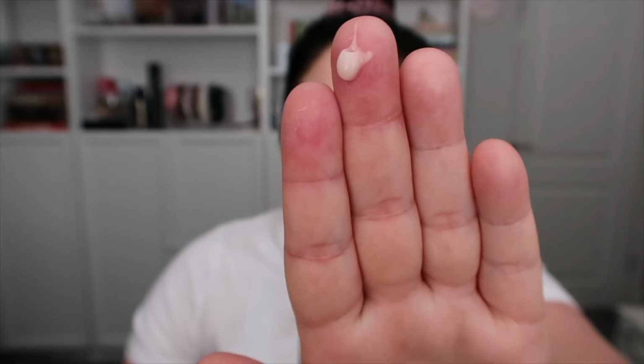So I'm just taking a small amount. Wherever your foundation tends to slip and slide is where I like to apply my primer. So all around the nose and T-zone area, my cheeks, I just kind of spread out any of the excess like so. So skin is gorgeous and hydrated and ready for action.